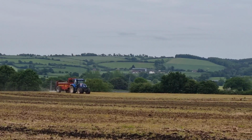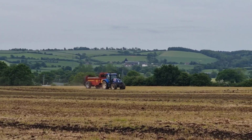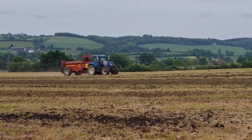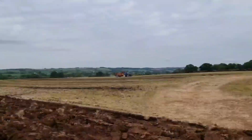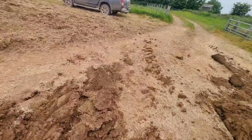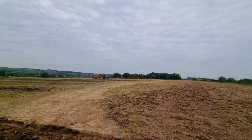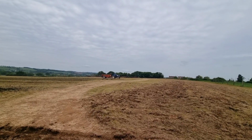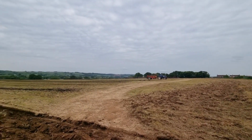Here's Kieran. It's all going here today, so yeah, I might come over with the power harrow and then all three of us will be in here. I need to speak to Kieran because he's still spreading some from down the road, but he might need the telehandler brought over here in a second.